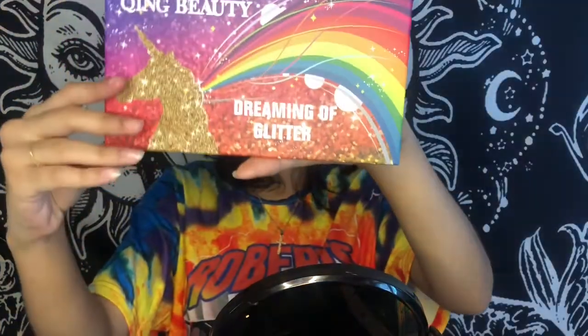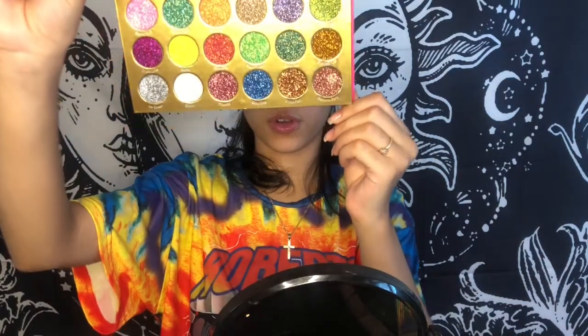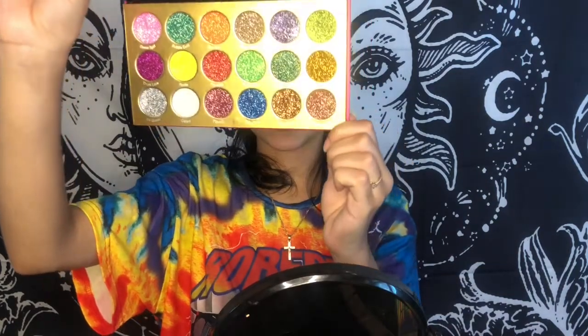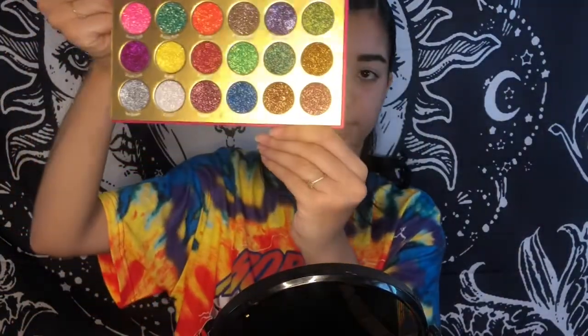So you already know, guys, the eyeshadow palette I'm going to be using is the Qing Beauty Dreaming of Glitter High Pigmentation 18 Color Glitter palette. This is how the outside looks, and this is the inside. As you can see, it has beautiful colors, that pink shade up here. It is beautiful. Please do not mind my nails, I'm going to get them done soon, but all those glitters are nice. And then it has a big mirror, so the glitters look nice and pretty.